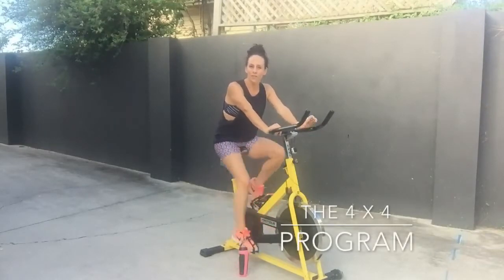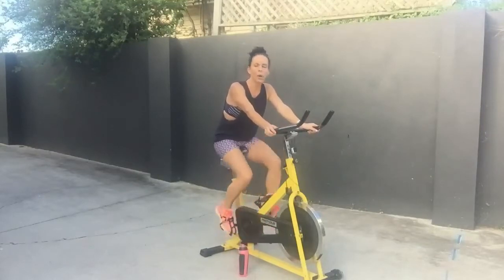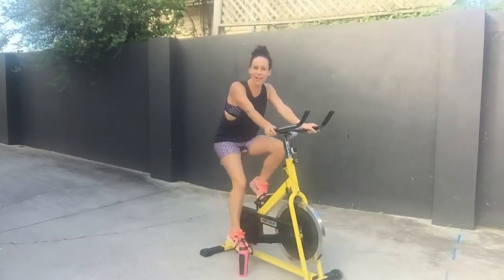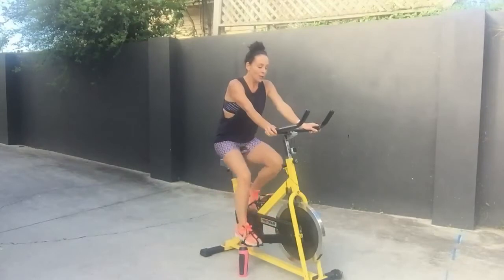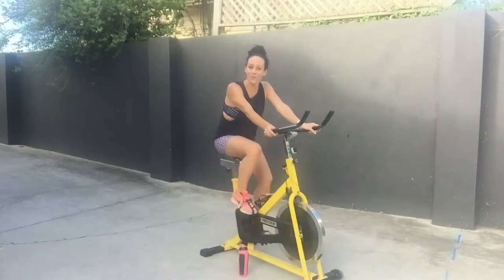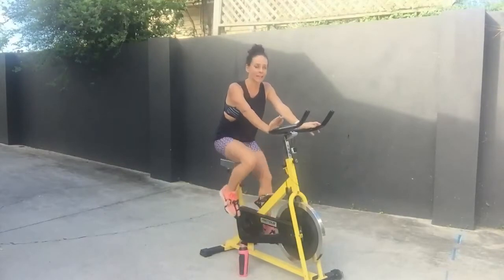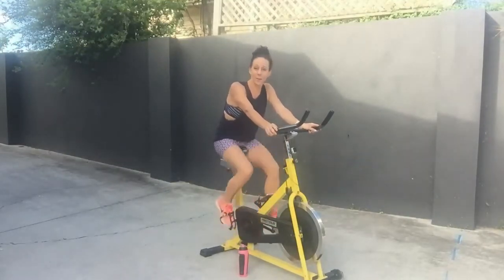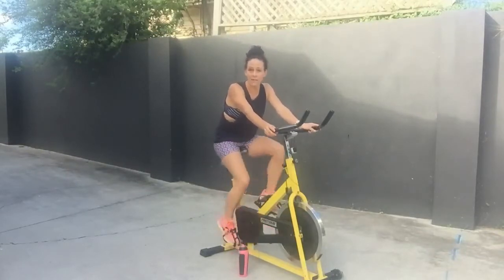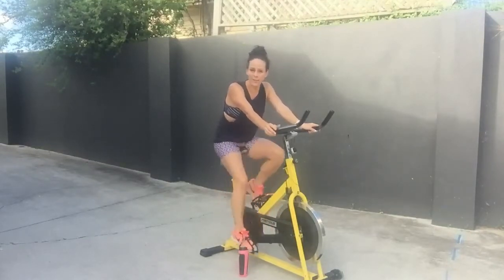The 4x4 program was developed by scientists and reported in research to look at whether HIIT, high intensity interval training, was as efficient and as effective as the media was portraying. HIIT became very popular and scientists set about to determine whether this was actually true. In one particular study, scientists had a look at this 4x4 program on heart failure patients, and they wanted to determine whether or not HIIT was not only effective but if it was safe. And to their surprise, not only was it very effective, but it also was very, very safe.